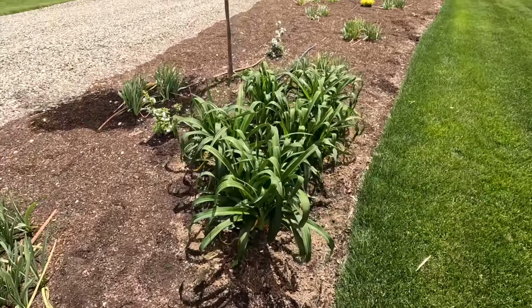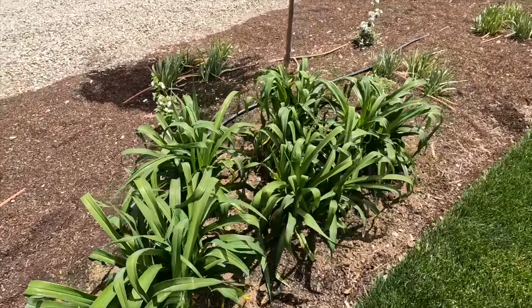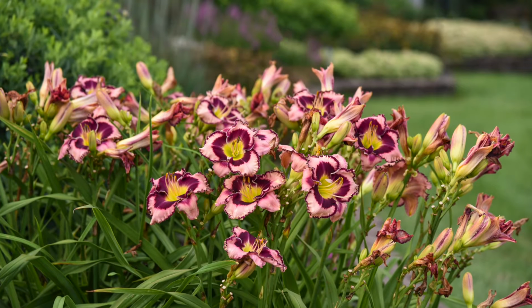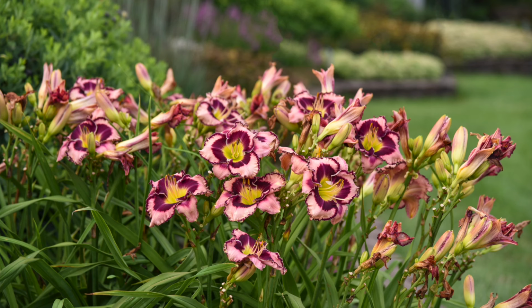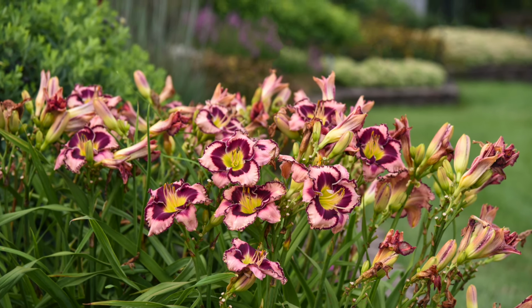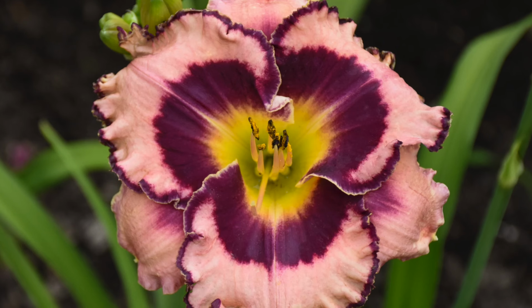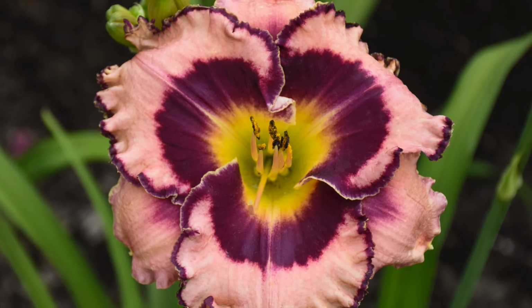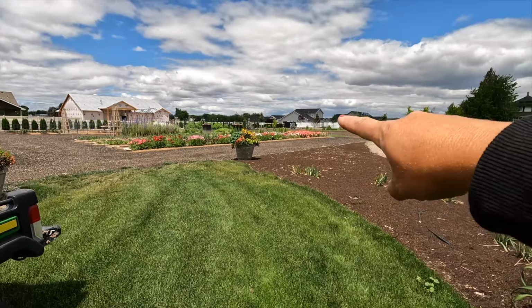So I think that this will be a really pretty group right here. They grow about 28 inches tall too, and the flowers are gorgeous. These are like a pastel pink, and then they have a really deep, like a burgundy kind of eye and edge, and they're ruffly. I think they're so pretty, and they also bloom midsummer and then again late summer, early fall. And the other 2 varieties are over here.